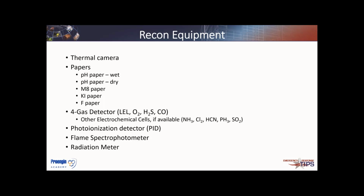And then, of course, I like to bring in my papers. So indicating papers are a great tool to use for any of your unknown types of situations. So I generally use pH paper, both wet and dry, M8 paper, KI paper, and then F paper. And then 4 gas detectors. So any of our electrochemical cells that we may have available, I also want to use my flammability for the LEL or LFL, whatever you call it. The oxygen sensor, which is great for measuring oxygen, and that's about it.